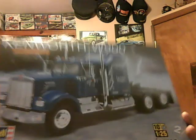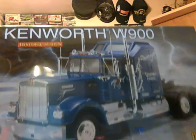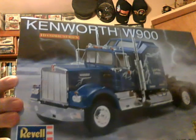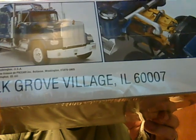Another truck I picked up came in the mail this week online. A second Kenworth W900, a lovely Revell kit, skill level 2. Looks like a nice truck. Should build out very nicely. There are some of the pictures on the side. There you see it looks like a Cat diesel on it. Nice looking truck. Probably will be one of the first semis that I actually build.